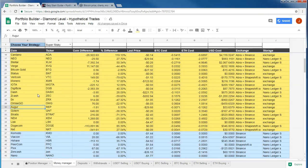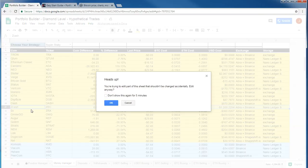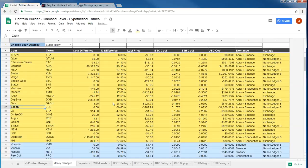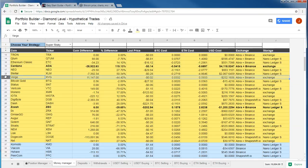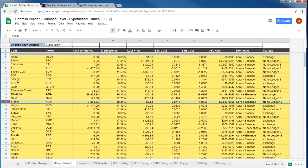Now we're getting into some of the mainstream coins that have been popular and well known for quite some time. Zcash could have a boost, and if this pops up and you still want to edit, you can just hit OK. And then this one, Cardano, has way too much. Stellar has quite a bit too much. And then our Ethereum is pretty low.